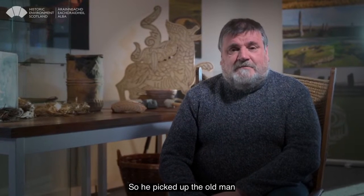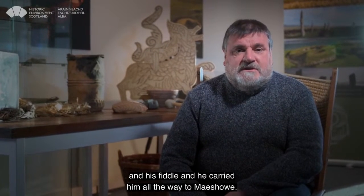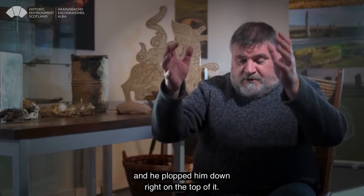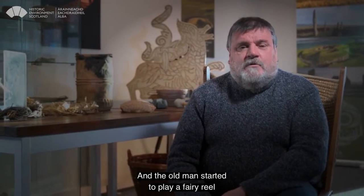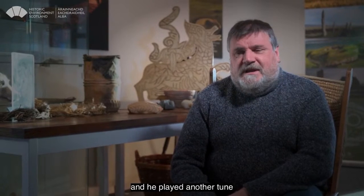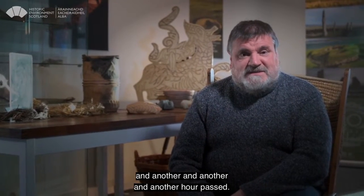"I'll carry you." So he picked up the old man and his fiddle, and he carried him all the way to Maeshowe, and he took him up to the top of the mound, and he plopped him down right on the top of it. And the old man started to play a fairy reel. And he played another tune, and another, and another hour passed.